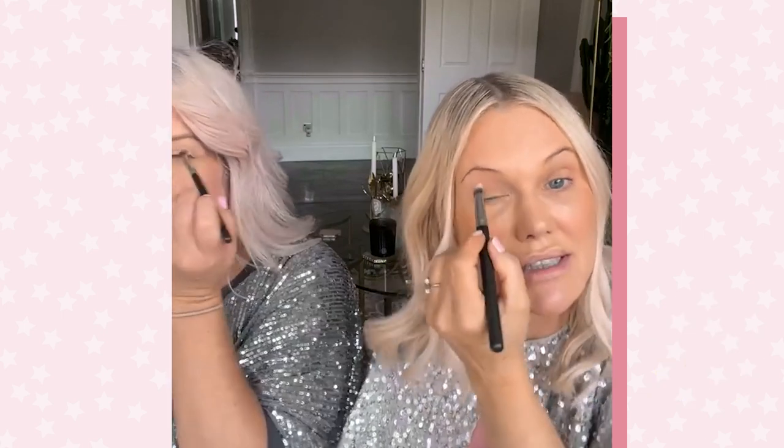Honestly, I do this every single day. I wear this bronzer every single day, and I do this with my makeup every single day, and it just gives me a healthy glow. I suppose it's just like your regular routine. Yeah, it's like my regular routine. You know, it doesn't take me any time.